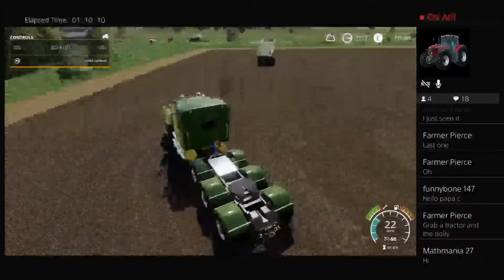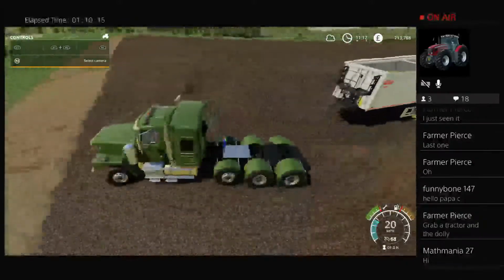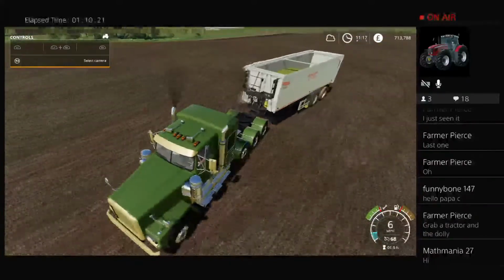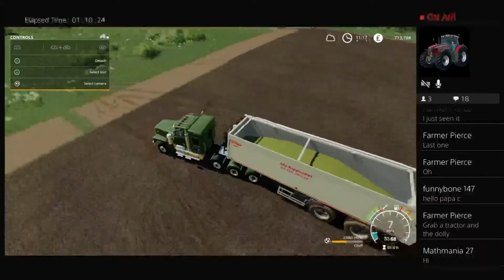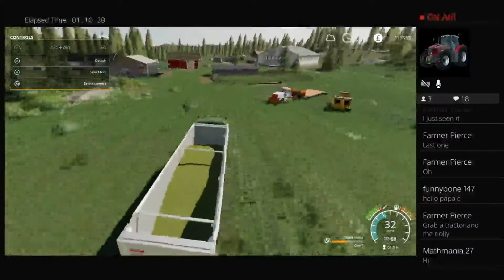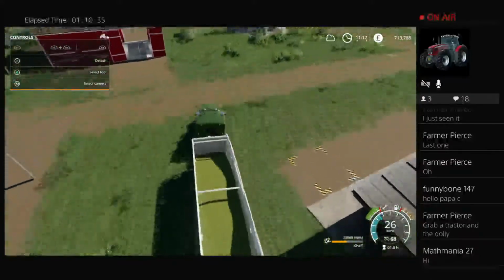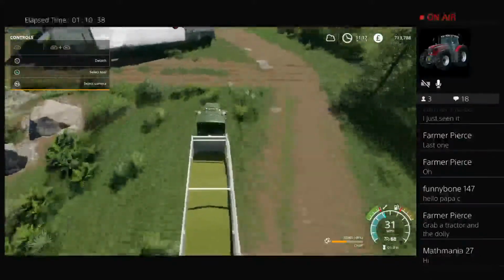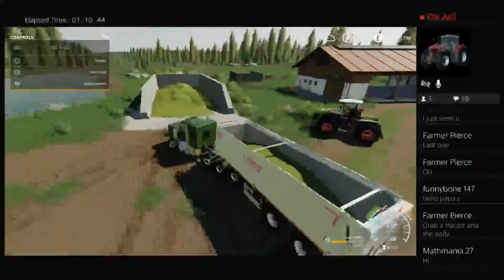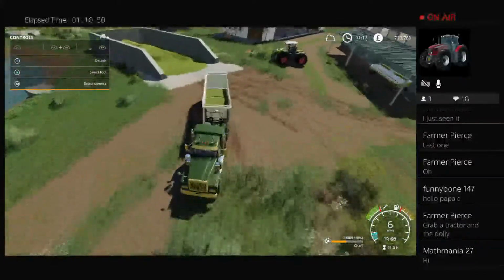Just got a little warning from my internet saying, oh, your internet's not sufficient enough to broadcast. Well, why am I still broadcasting? That's what I want to know. I think it's funny. I was in the middle of that last little strip there of the corn, and it popped up on the PlayStation saying your internet signal is not sufficient enough to broadcast, and yet I'm still broadcasting. I'm still live.